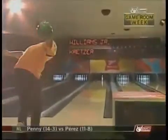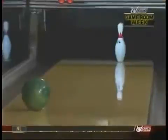Just not enough hook in the bag for Walter Ray. He tries to throw a backup ball. Nice strategy, but it didn't quite pay off for the great one. Inside out ball. So Kretzer in the driver's seat here.